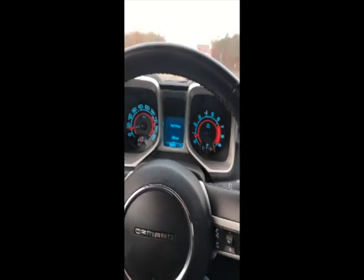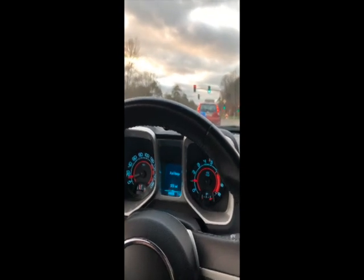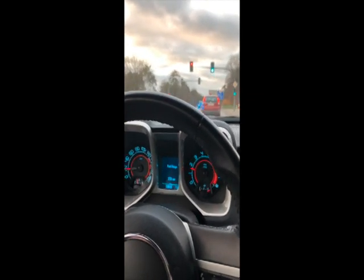I mean, the ZL1 obviously, they don't really compare too much. The ZL1's way ahead of its class. I personally don't like the new ZL1s, the 6th gens. I mean, they outperform the 5th gen ZL1, obviously. I'm not gonna dispute that.